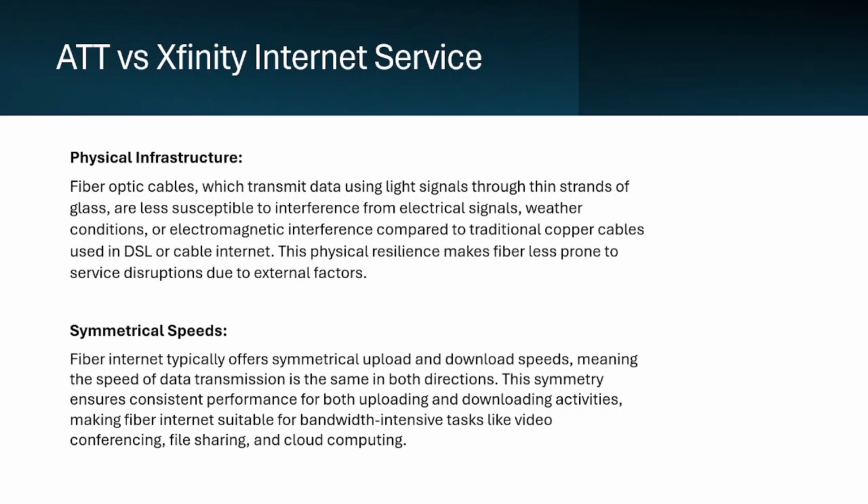This physical resilience makes fiber less prone to service disruptions due to external factors. Fiber internet typically offers symmetrical upload and download speeds, meaning that the speed of the data transmission is the same in both directions.